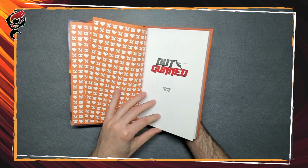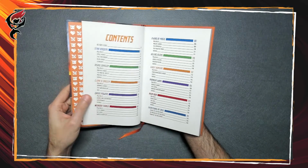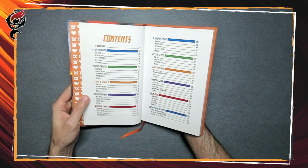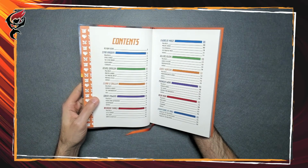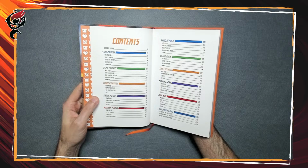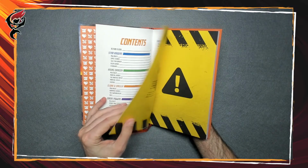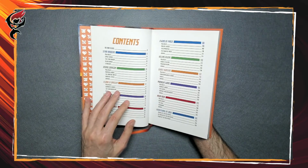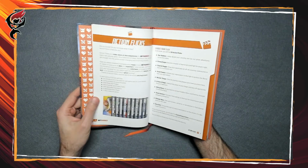So, getting started for our time at the movies, we have our contents, and of course everything in the book is spoken about in a generic kind of way. We don't want to get any lawyers involved, but of course we know exactly what movies they are referring to. So, what do we have here?